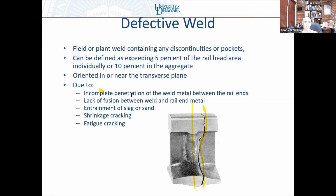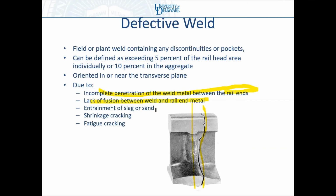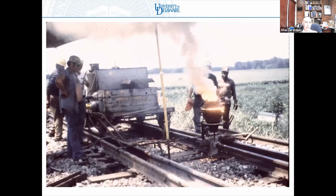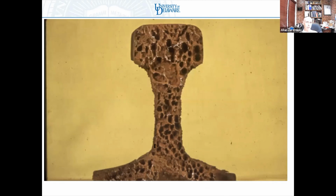You can have incomplete penetration of the weld metal between the rail ends. You can have lack of fusion between the weld and the rail end metal. You can have entrainment of slag or sand, which gets caught in the weld. You get shrinkage cracking. When it cools down and shrinks, it starts to crack. And then you can have the good old fatigue cracking. So you can see you can use thermite welds anywhere at every level of technology. But if you don't quite do a good job of it, you can say this has a little bit of porosity in this weld, I think we can safely say. And you can see this is very, very poor fusion, lots of air bubbles in this weld. This weld is not going to last very long.